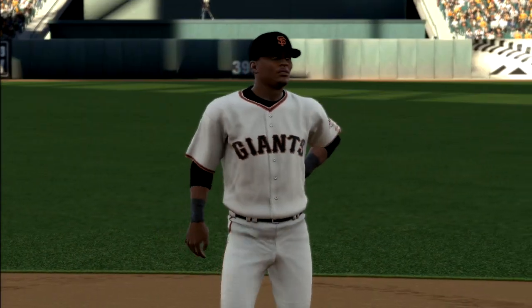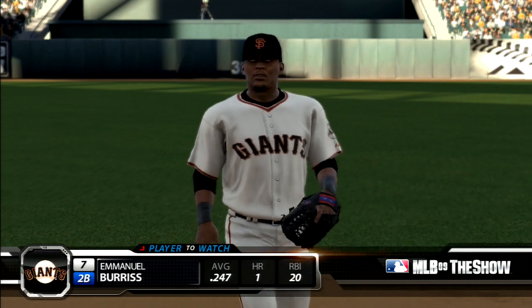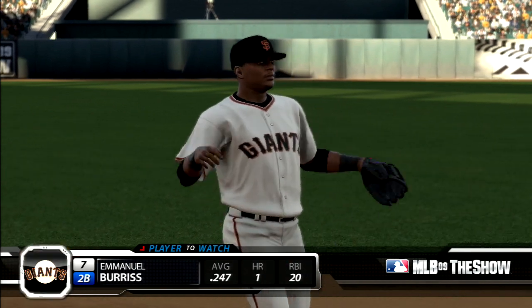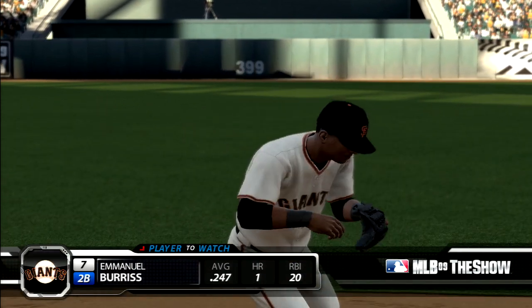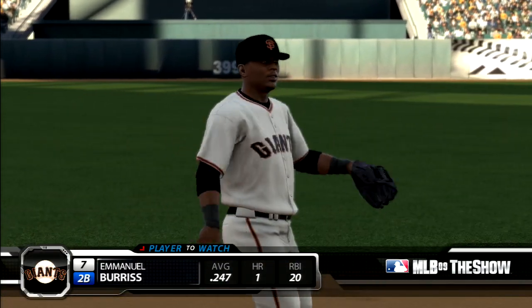Well, one guy who's gotten some pretty good reviews already is Emmanuel Burris. He's a lot of what you'd like to have as a middle infielder. A good glove, good on-base skills, and speed to burn. Plus, he learned under one of the best ever in Omar Vizquel. So he should be ready to assume a big role this time around.